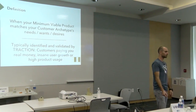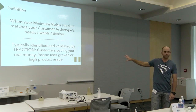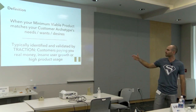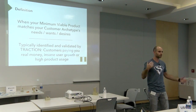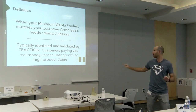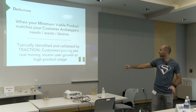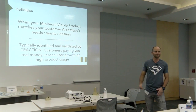So what is the definition of this product market fit? Well, it's when your minimum viable product, essentially, we talk about what that is, how you come to that, matches those customer archetypes, those needs and wants and desires, and you get some traction. And traction can be identified and represented in a couple different things, okay? Customers paying you real money, if this is a business endeavor. Insane user growth can also be one, or high product usage.